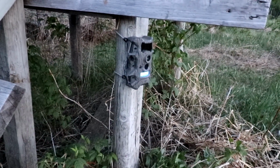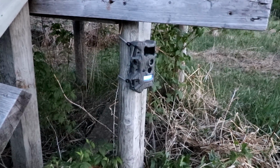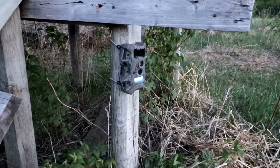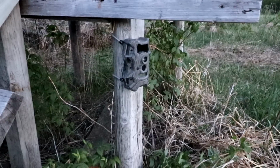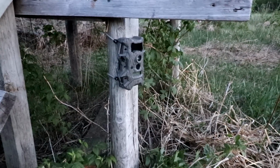Melissa and I decided to get a second trail camera. We have one that's up here all the time, that one that you just saw a second ago. And now we got this one here. We're going to get a few more also, because pretty soon the deer, they should have already dropped their little ones, and hopefully we'll be able to see them pretty soon on camera.